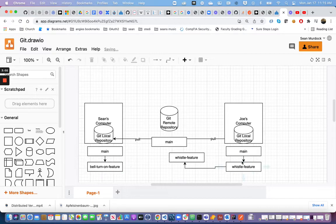So Joe and I are both starting with the same code. However, I'm making some changes and Joe's making some changes, and we're going to see who wins. Whoever merges their code to main first wins the game. And you'll see why soon. So I'm pushing my changes to this remote branch. Joe's pushing his changes to the remote branch. And let's see what this looks like from the command line.